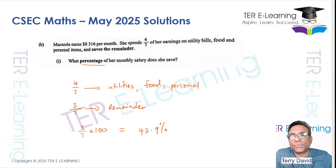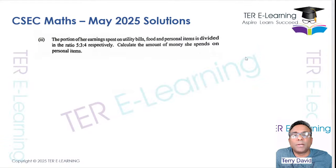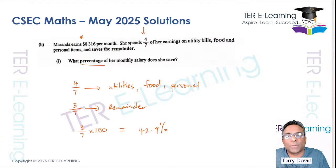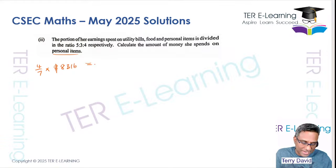All right, part 2. They said the proportion of her earnings spent on utility bills, food, and personal items is divided in a ratio 5 to 3 to 4, respectively. Calculate the amount of money she spends on personal items. Now, let's see what's happening here. This is the amount that she earns per month, but she's spending 4/7 on these things here. So the first thing we need to do is figure out how much money she spent on that. So that's 4 over 7 multiplied by this figure here, which is 8,316. That'll give us the amount of money that she actually spends on those items.